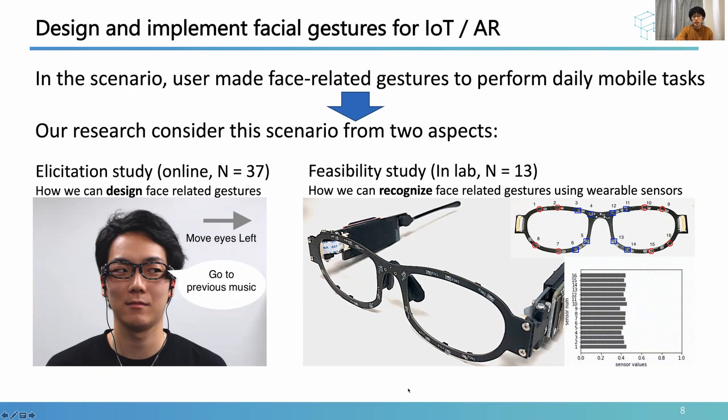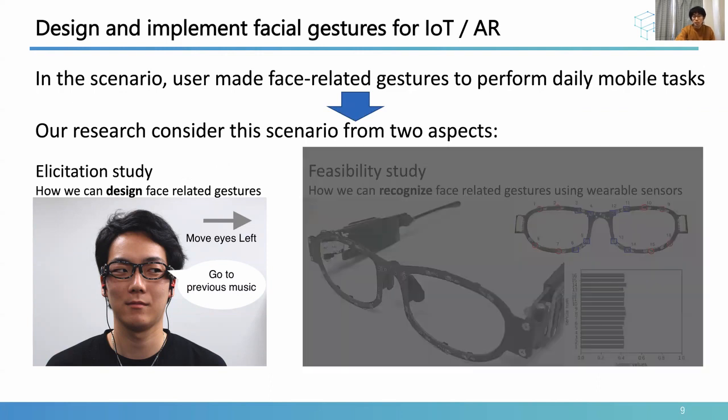And our work investigated how to make this scenario realistic by conducting two studies. The first one is the elicitation study. How can we design face-related gestures to perform specific tasks, in this case, controlling smart home appliances? And we report the analysis and takeaway messages. Second, a feasibility study. How can we recognize face-related gestures using a sensing modality that can potentially be integrated into optical see-through displays? So let me talk first about the elicitation study.